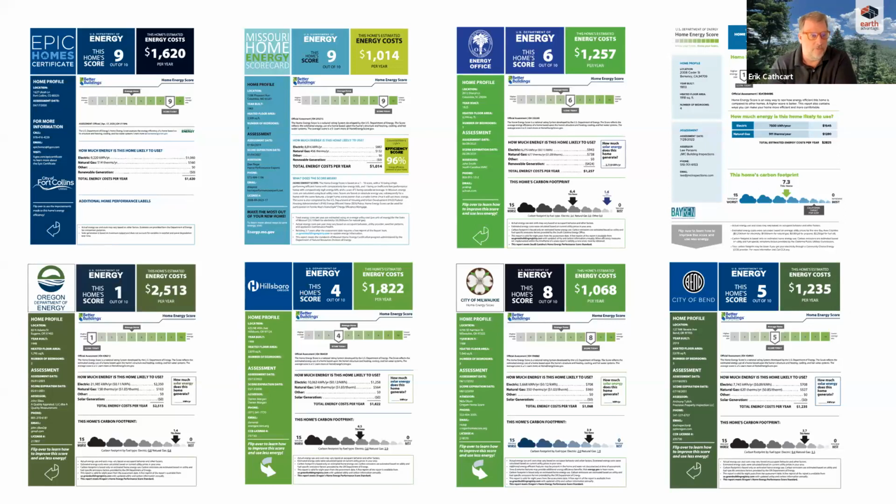We've worked with the city of Fort Collins for quite some time, the state of Missouri. We've recently started working with the state of South Carolina, and we are currently working with the BayREN program in the San Francisco Bay Area, and we're actually in the midst of redesigning that scorecard on the top right you see there to launch in January of next year. Next slide.